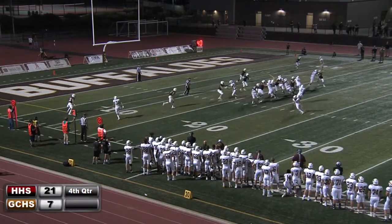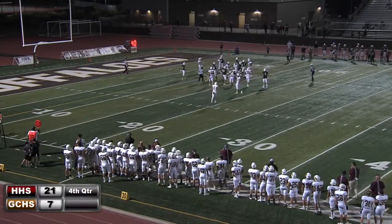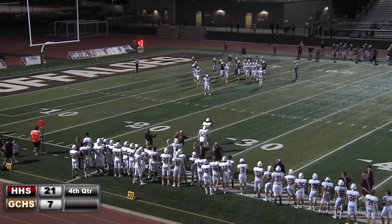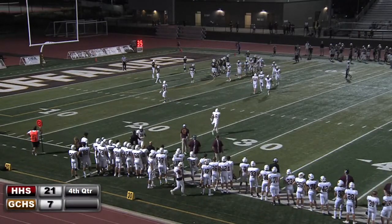Shotgun snap to Dale. Turn and hand off to Roy. He'll try to stretch it to the right side. Get to the line of scrimmage. Spin out of a tackle. And it's Christian Reyes, the safety, who has to take him down to set up 3rd down after about a 5-yard gain. And the Indians will go to the diesel package on 3rd down and 2.